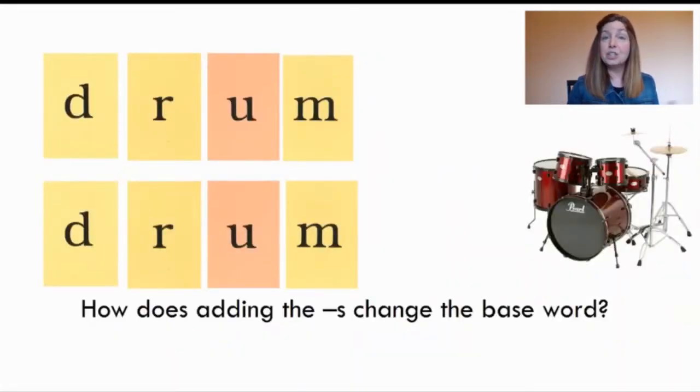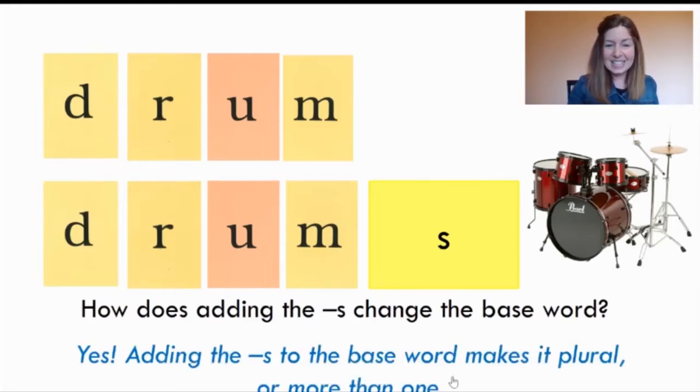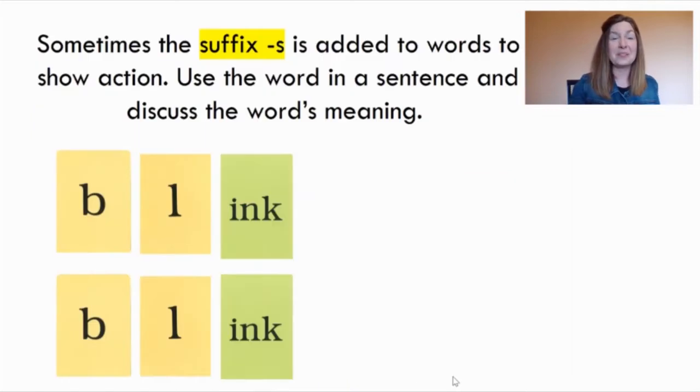The word is drum. If we tapped it out, and you can do it with me, we would say drum. So we have the base word drum. Now, how does adding the S change that base word? If we add the S, it becomes drums. Drums is plural or more than one. One drum, many drums. Adding S to the base word makes it plural, more than one.